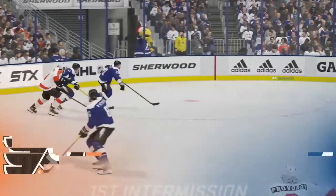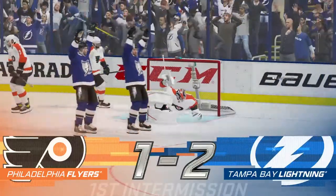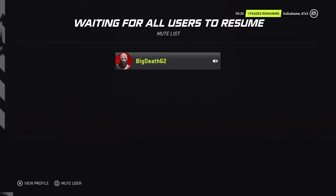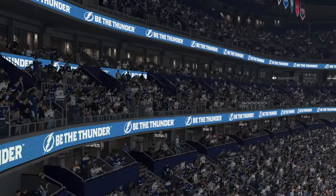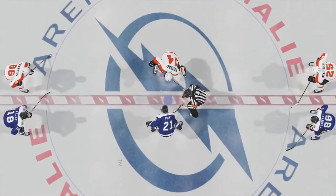As both teams get a breather, so will we. We'll take a quick pause for the cause. With a chance to recharge and refresh, and this second period about set to get underway.